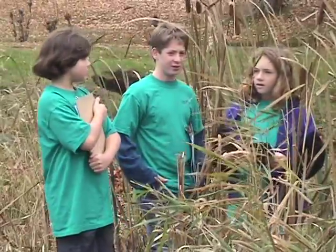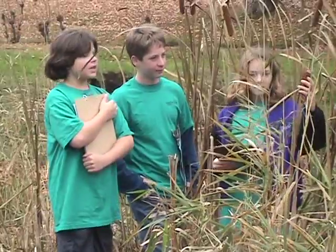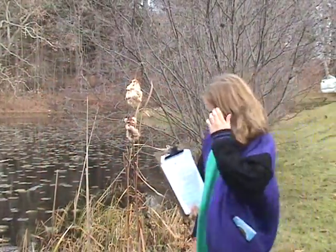These cattails sound really interesting. Let's bring one back to school and look at it under the microscope. Sounds great. Man, it's a lot noisier here next to the road.